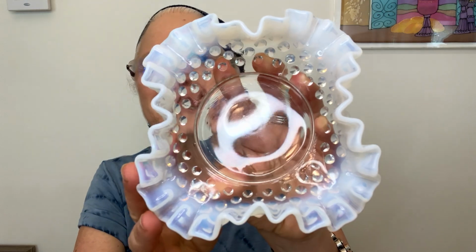Oh my gosh, oh shoot, it's got a little chip on it, which I didn't notice in the store. Dang it. Well, anyway, there's this Fenton hobnail dish. We are going to move on to the next thing because that's not going to be worth much. I paid $1.99 for it. Normally they're worth $12 to $15. With a big chunk out of the side, it is probably not worth much of anything. So I'll hold on to that or sell it at a yard sale.